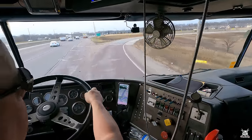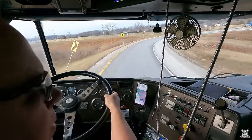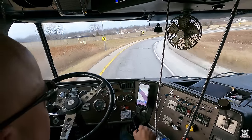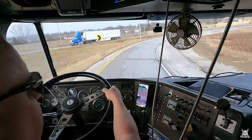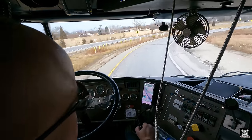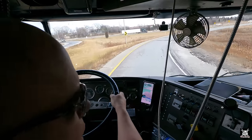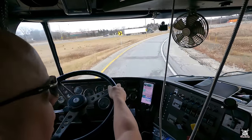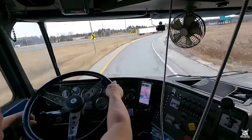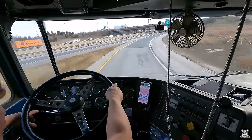Righty, boys and girls, we're getting close. I don't know why earlier, for a while, I've been saying Addison. It's actually Elmhurst we're going to. I think I was saying Addison because that's where I brought that busted old Volvo that leaked oil all over my trailer. Maybe that's why I had Addison in my head. Not really 100% on that. Who knows? It's Elmhurst. Get it right.